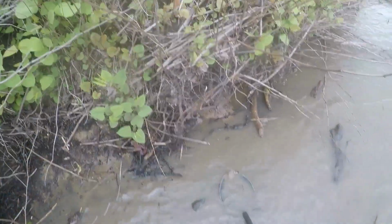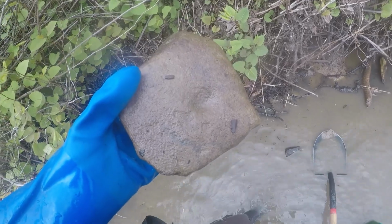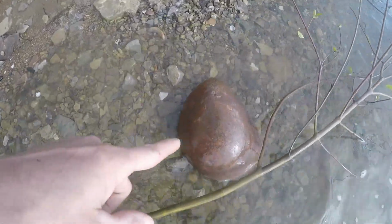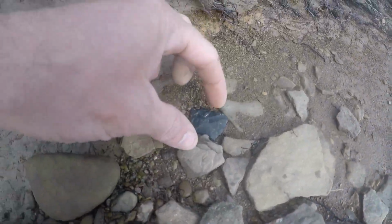Well, just up under them roots, this popped out another nutting stone. Nothing in that side, but that's a nice one. Rock that's fired in an ancient campfire. That rock right there saves this. Now look at this. What's this?